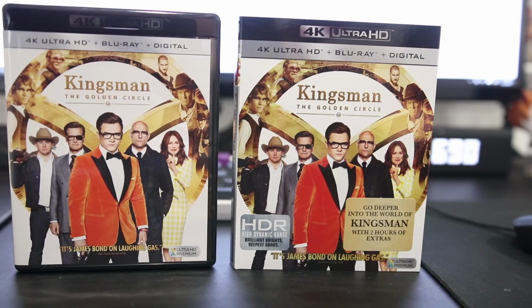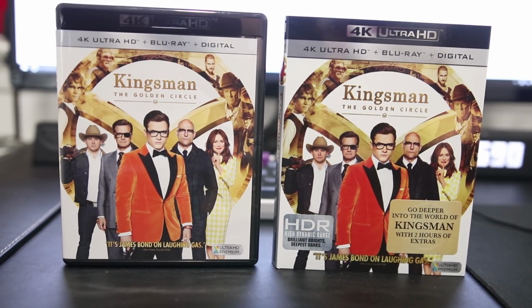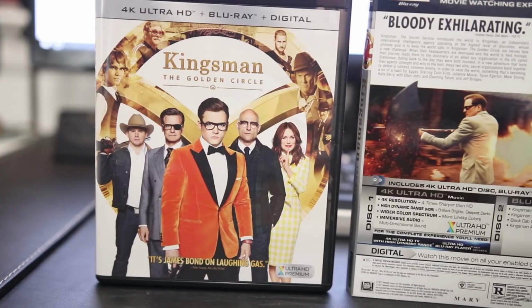So the first Kingsman really took me by surprise. I ended up liking it way more than I thought I would. I did a review on it back when the 4K UHD came out, and I was super pumped to get this one in. I didn't get a chance to see this in theaters, and being a huge fan of the first one, I was super excited to watch this. So first I'll give you my thoughts on the movie.